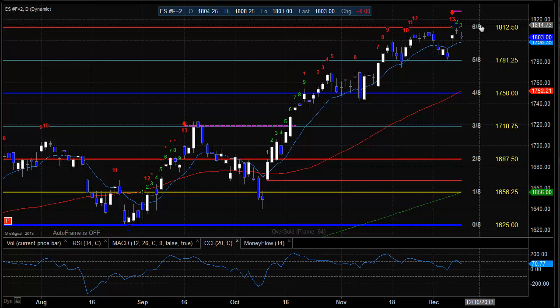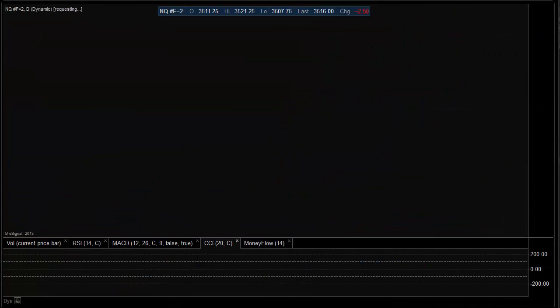Resistance to the upside clearly remains 18.1250. To the downside, we're going to have key support at the 10 EMA, and then better support below that once we get into the gap and close this gap window that is open right now on the ES chart.